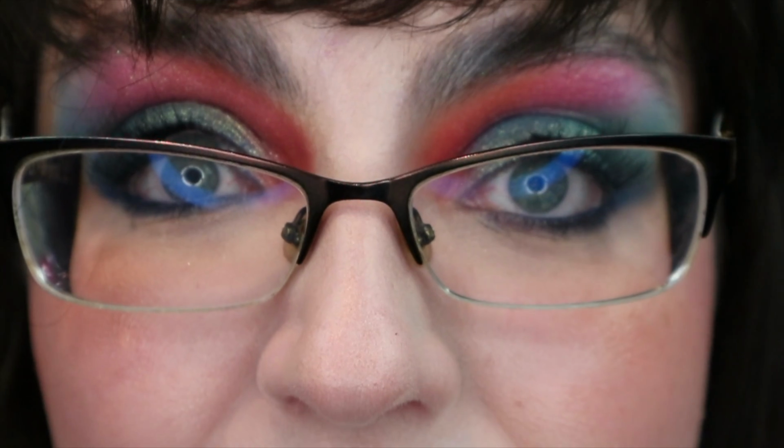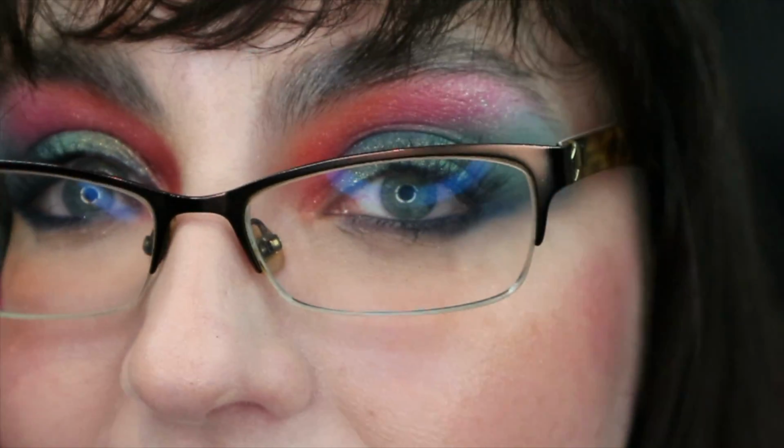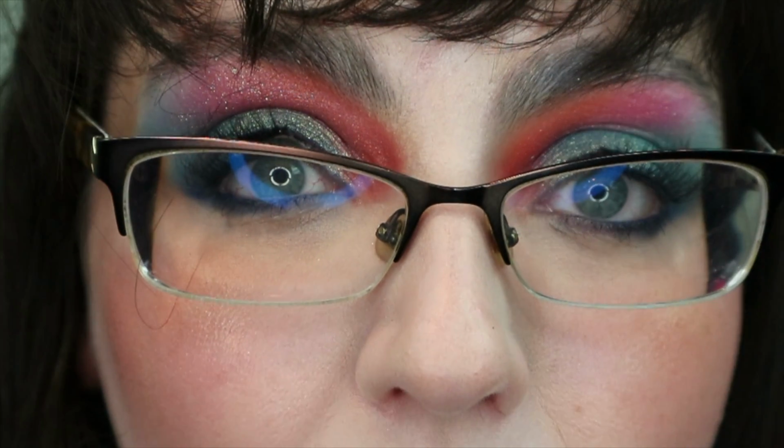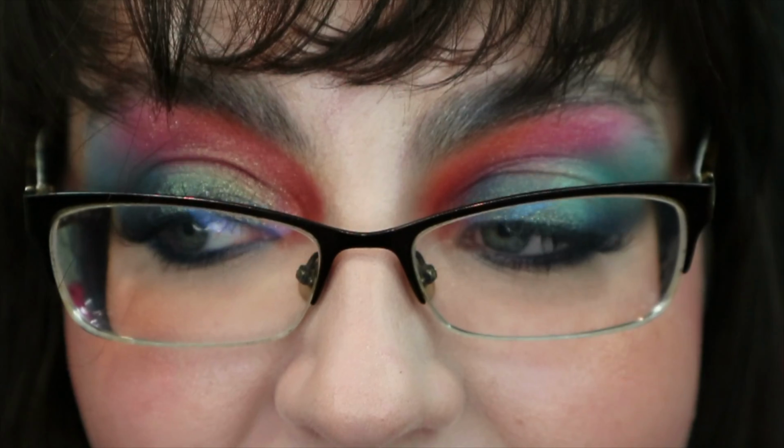So this is what it looks like on the eye, but again, I have super harsh lights on right now, so it isn't really going to show you all of the sparkles in the way that it possibly could. So what I'm going to do is take off my glasses, but I'm going to turn off the lights so you can see the sparkles.